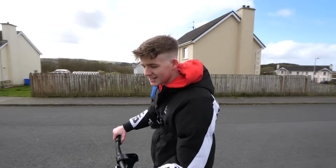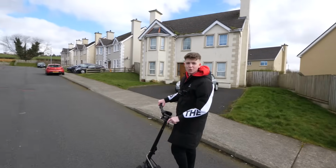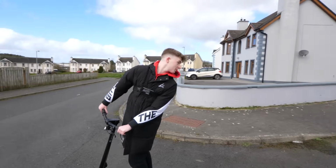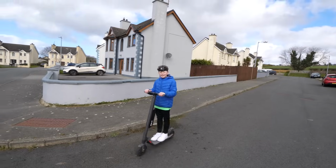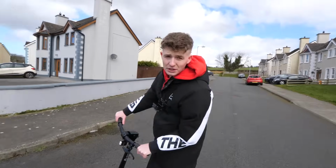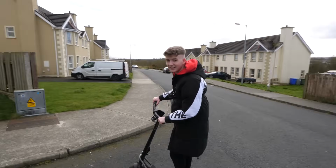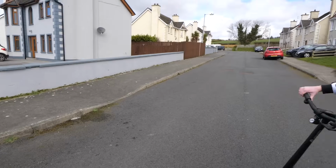The next challenge is the obstacle course challenge. Now, as you can see, we're on a road, so we don't have many obstacles, but we do have footpaths. See the footpaths? Yes. So we're going to go around all the footpaths in our street like that. I'll model for you. There we go. Up that one, down. I didn't fall.